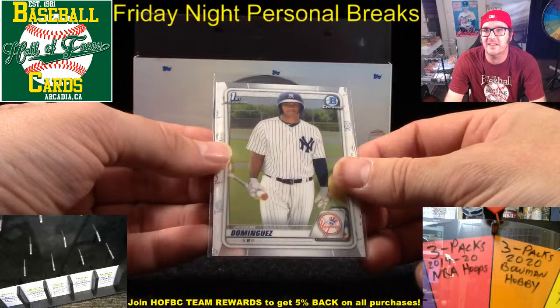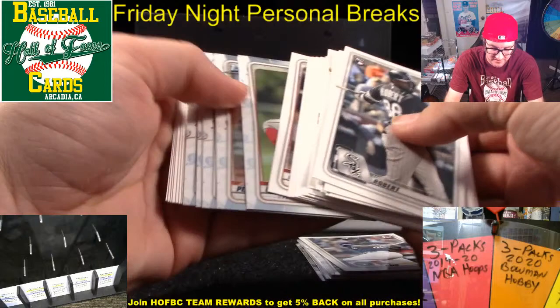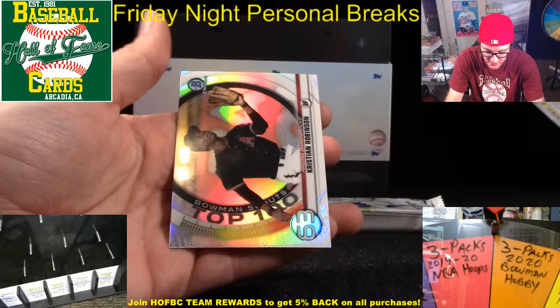A little Dominguez base chrome for Maddie right there. Nice. Two packs left. Which one's going to have the autograph? I grabbed the one on the left. And then we get into check out some Bowman or Topps Sterling. Brian Mata, Pena, Vaughn, McDonald, Nolan Jones. We got Pash, we got Christian Robinson, and this could be the last autograph in this box.